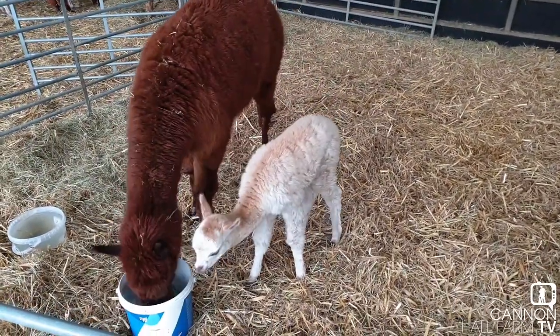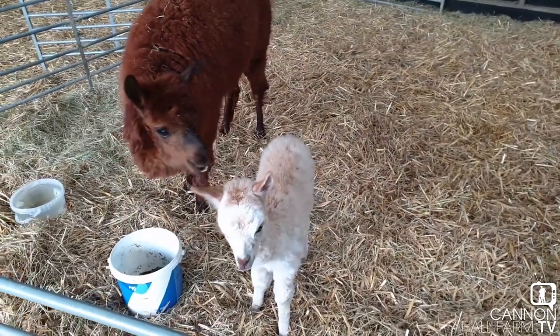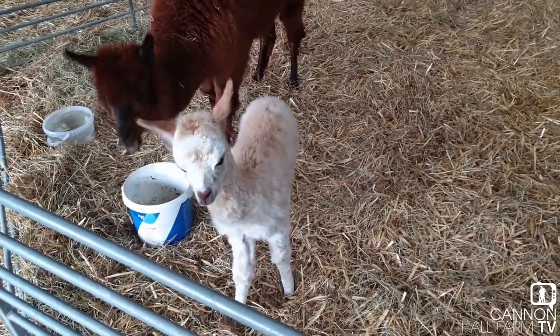A member of the public actually spotted Whitney, our female alpaca, giving birth, and farmers Daryl and Eddie ran down here to help out and get it penned up and make sure she was all right. And it ended up being a natural birth.